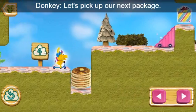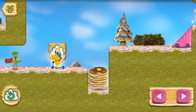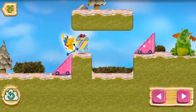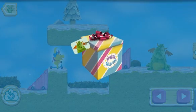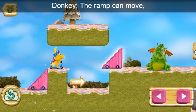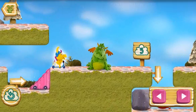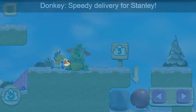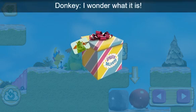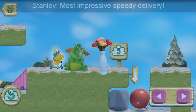Let's pick up our next package. This one is for Stanley. Let's go find him. The ramp can move so I can scoot up and down. Speedy delivery for Stanley. Oh, I wonder what it is. Flowers! Most impressive speedy delivery.